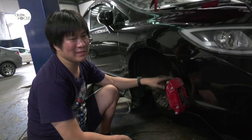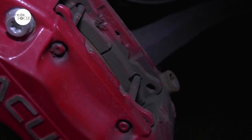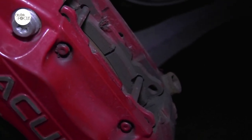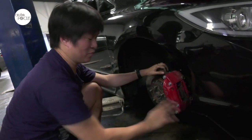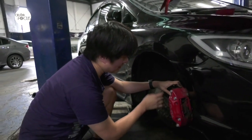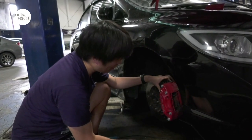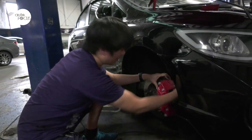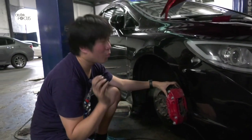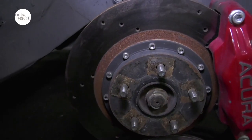This is what actually applies the force from your foot down to the brakes itself. You can see these are the two brake pads here. That's the brake disc in there. So this will squeeze down on the brake disc once you press the pedal. This is a four piston caliper. Why is it four? Because there are literally four pistons here. So it's just one, two, three, four. There's four cylinders here. Your normal car has one, maybe two pistons at the most.